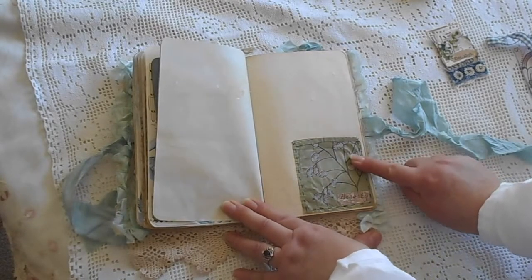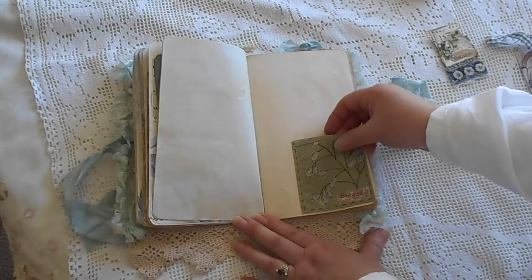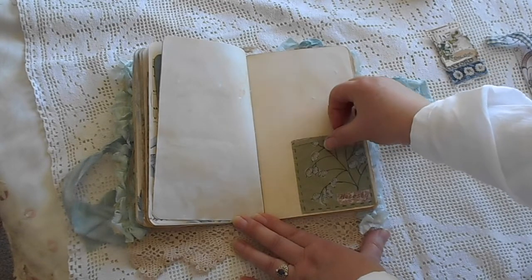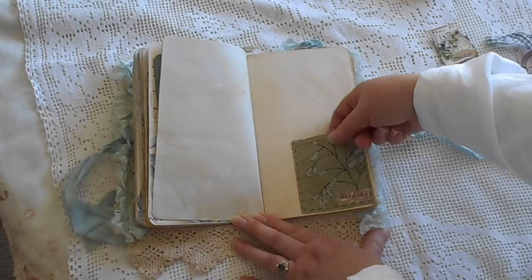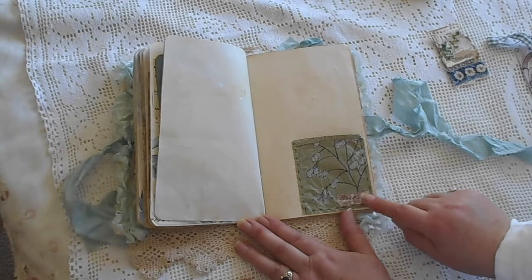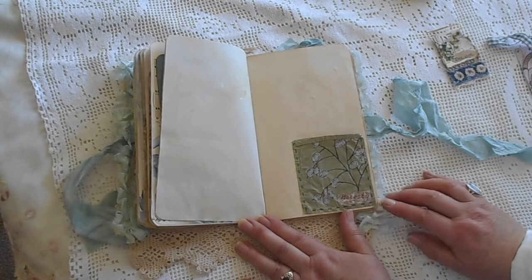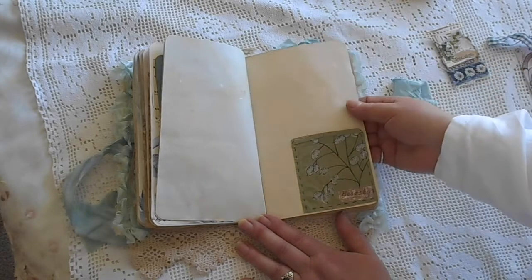This is gorgeous. Hand-sewn little pocket out of some green paper, which is very soft, like textured paper, like maybe it's painter's paper or something. And it has honesty on it, the plant. And it's all hand-stitched around. Really lovely.